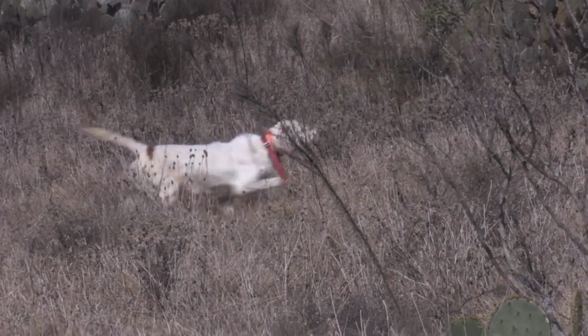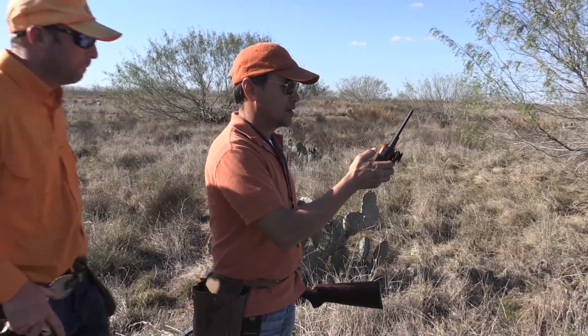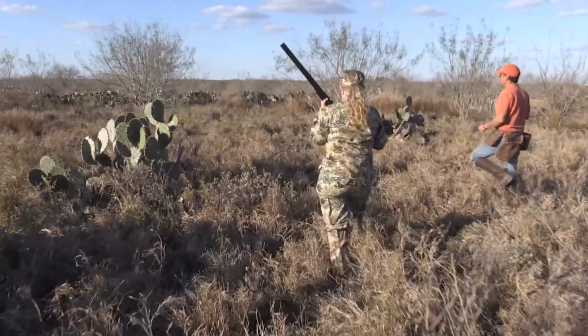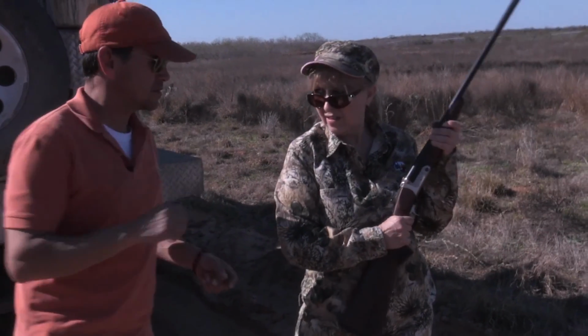I was truly amazed at how well trained these dogs were. The guide, Hector Riojas, and the hunter, Matthew Cone, have taught me a great deal about quail hunting. It's definitely something that I will continue to do. And always remember to keep it safe, so follow all the safety regulations when hunting.